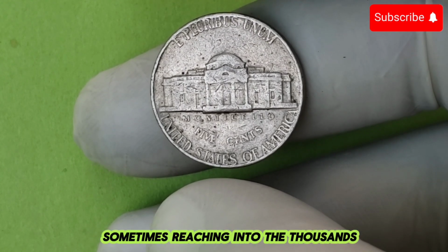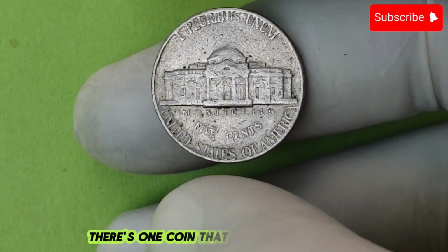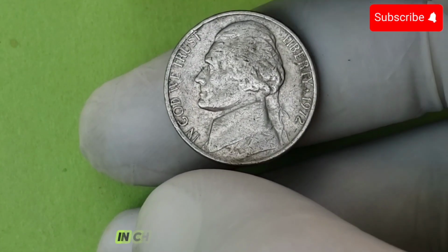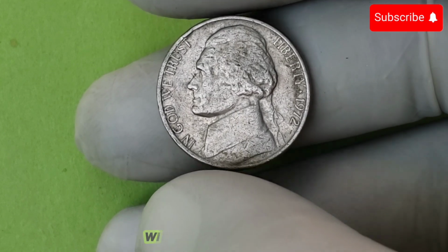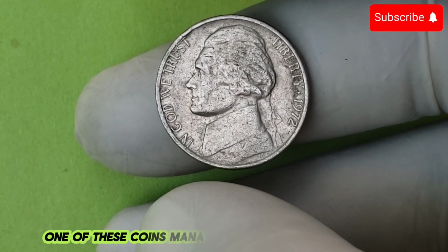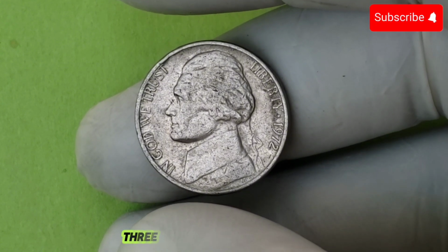And, get this, there's one coin that set a new record for the 1972 Jefferson nickel. In pristine, near-perfect condition, with the desired full steps and a visible double die error, one of these coins managed to fetch an astonishing sum, $3.5 million.